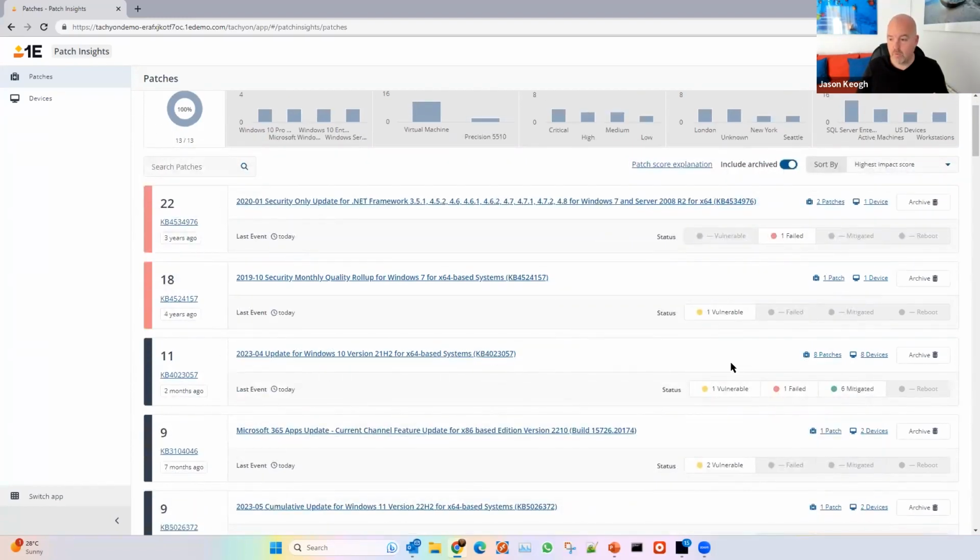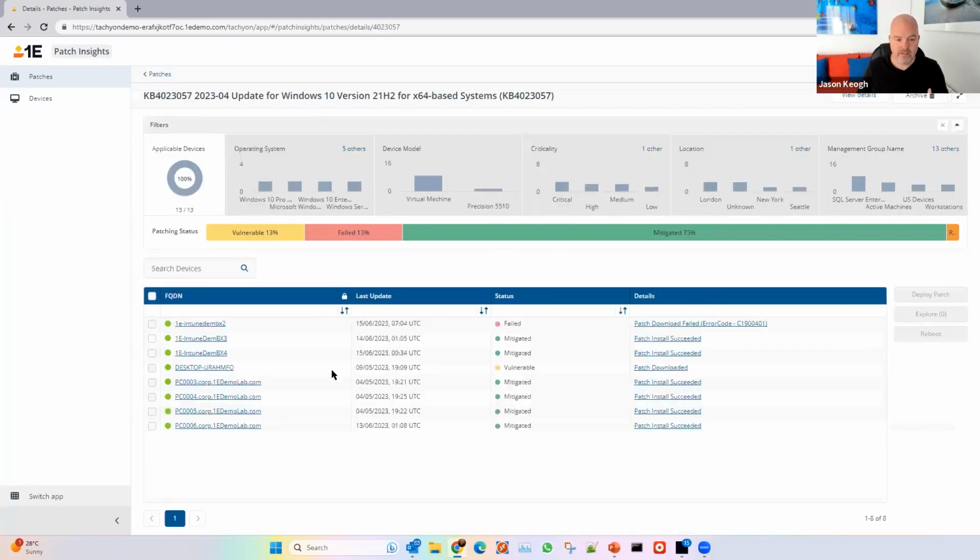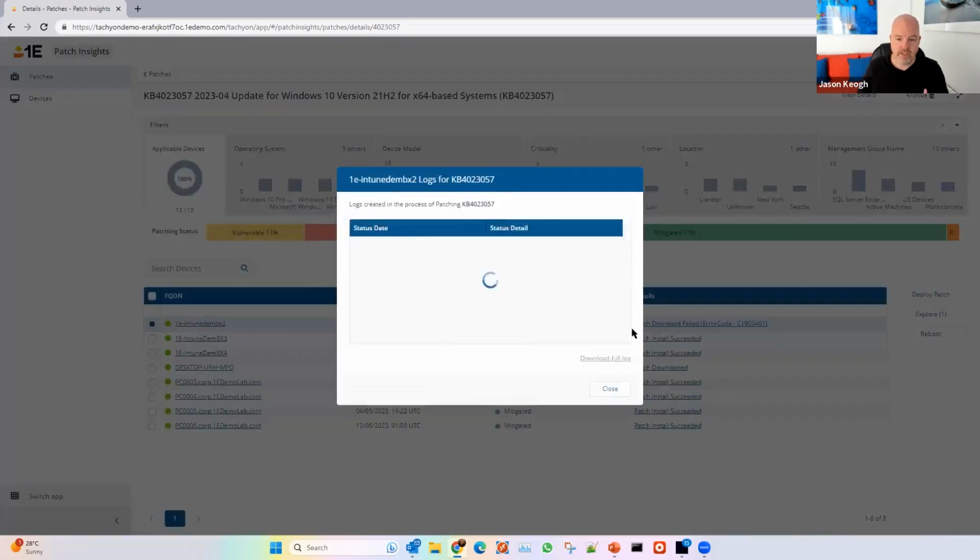So essentially, we can look at a given patch. We can drill into it and understand which machines it's failed on, which machines it's vulnerable on. If it failed, why did it fail? We can drill in and get the details about the patch as well, if it's a cumulative patch. And this one failed to download, is what's wrong, okay?